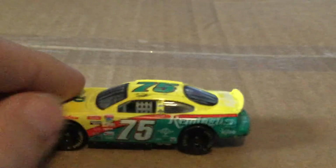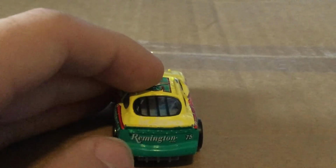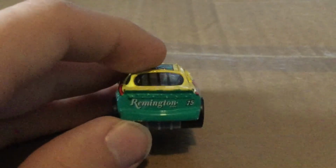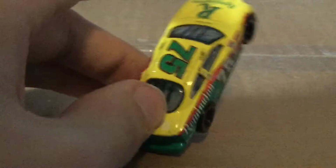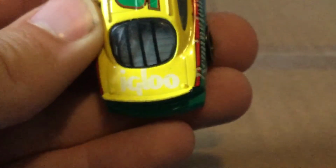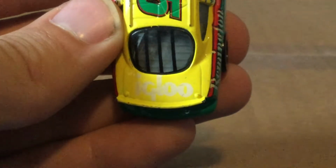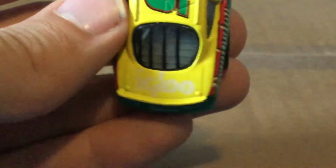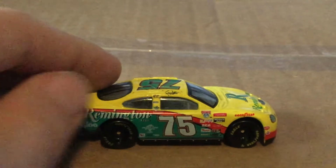Very interesting here. You got the 75, the green 75 up top. And then on back here, you got Remington right there. Looks like it's misplaced. Is that misplaced? I don't know. And then Igloo, barely, right there. I don't know why it's white. But there it is, Igloo. It's actually coming out better on camera than it is on eyeballs. And, of course, the other side.